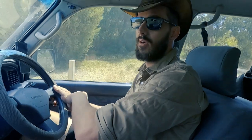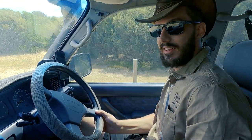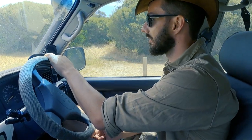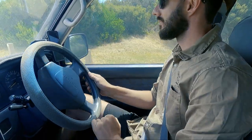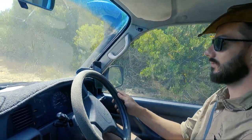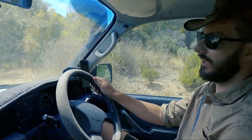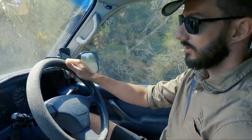Giving Sock a ride now for my drive. He's gonna give me a drive. Give you a bit of a rest. Give my shoulder a rest. So yeah, off we go. And that beach was pretty soft, wasn't it? Yeah.